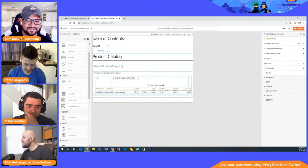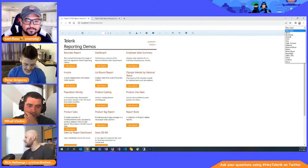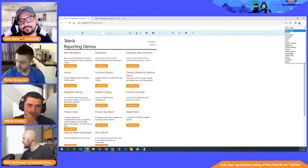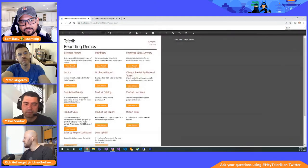Okay. So this is the web designer. So let's pop over to our report viewer. And one of the other things I wanted to show off is we have in our demos now this nice little theme picker. So we talked about the Kendo UI themes and their full support now in here. So you can come in, you can choose the various themes.